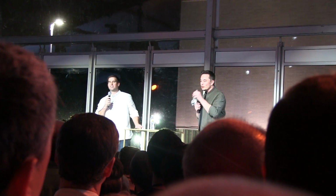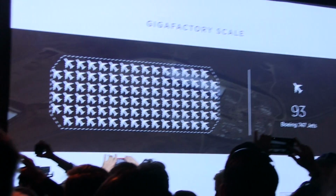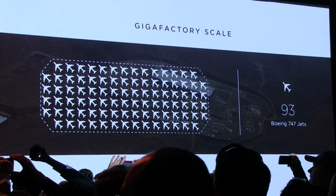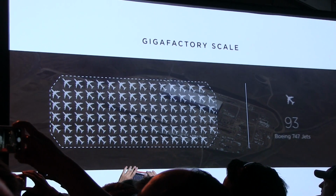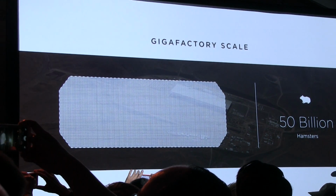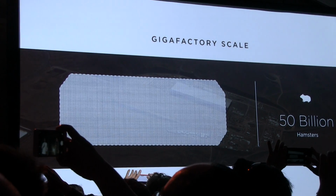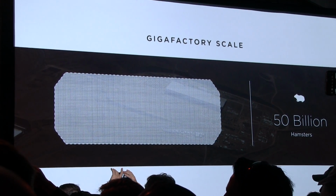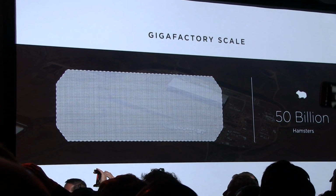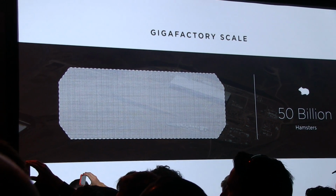It's really, really huge. If you think of something you're familiar with, like a 747, that's pretty big, right? Well, we can fit about 100 747s parked in the footprint of this building. And not only that, we can fit 50 billion hamsters. That's right, 50 billion. It's a lot of hamsters.